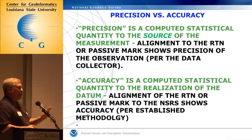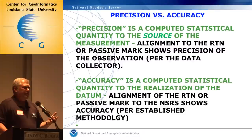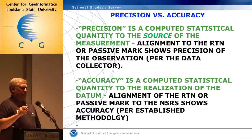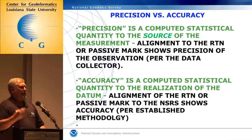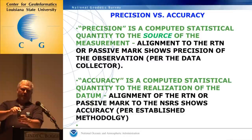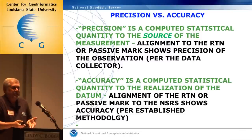All right, precision and accuracy. Precision in real-time positioning is going to be the rover's alignment to the base station, or the rover's alignment to the real-time network. That's precision. That's what your data collector will always show you, precision. Okay, it'll say 1 centimeter horizontal and 2 centimeters vertical, but orthometric height, and an RMS, right? That has nothing to do with accuracy. If you have an autonomous base station and you just said, well, use my autonomous position here, that would show you the same result. Same exact result, because all that is the alignment to the base station.